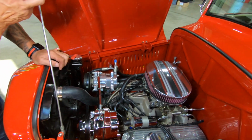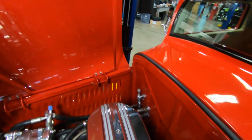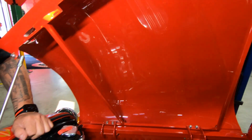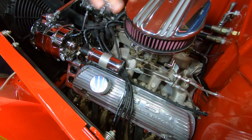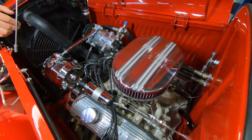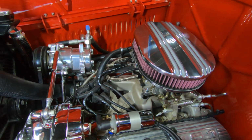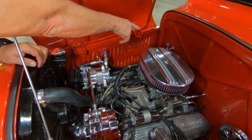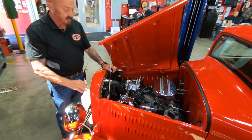Like I said earlier, the hood is steel, the side curtains are steel, and the grill shell is fiberglass. I tell you, she is a beauty, guys. Now this air cleaner, they've got it going sideways there because it fits better on that Edelbrock carb. That Edelbrock carb also has an electric choke on it. The dipstick there for the transmission is right back there on the firewall. I mean, everything about this car is amazing, guys.